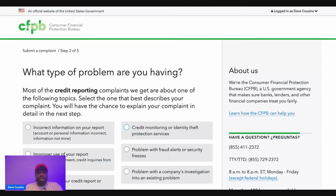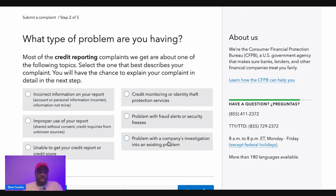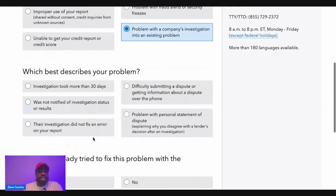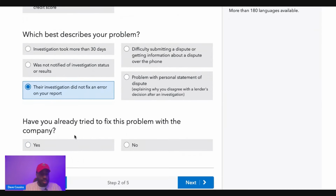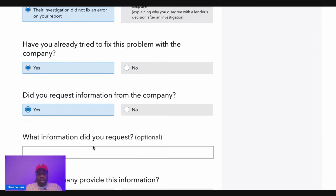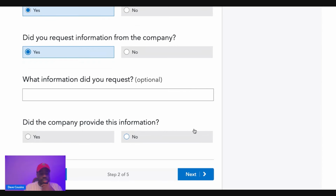Based off of this right here: problem with the company's investigation into the existing problem. Was not notified that the investigation did not fix the error on your report. Have you already tried to fix this problem with the company? Yes. Did you request information from the company? Yes. What information did you request? You requested them to do an investigation according to the Fair Credit Reporting Act, and then you just put all that information there. Did the company provide you? No, they didn't remove the account.